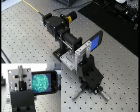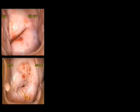Now, while the infrastructure for screening is absent in the developing world, cell phones are everywhere. Taking note of this, our team developed a cell phone microscope that could be used to improve the identification of these precancerous lesions. This slide shows photos of the cervix from 2 women, and both have lesions that would trigger treatment, but only one actually requires treatment.